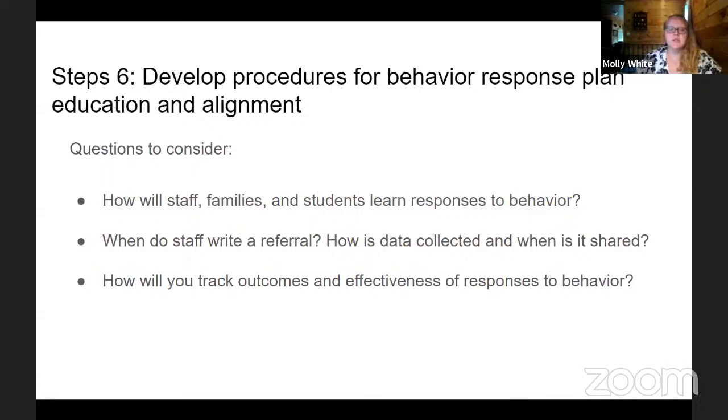And also consider, when do staff write the referral? How is the data collected? When is it shared out? It's helpful for staff to know when they're writing a referral that somebody is looking at it or something is happening with it. So reflecting that data back to staff, families, and students can be a really powerful way to garner buy-in, to increase consistency with writing the referrals and collecting data.